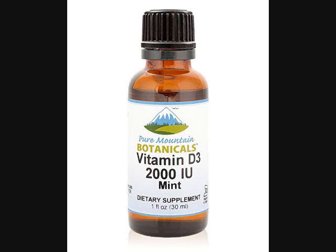Trusted, made in the United States. Our vitamin D3 drops are kosher and gluten free, made with no harsh preservatives, fillers, sodium, or GMO.